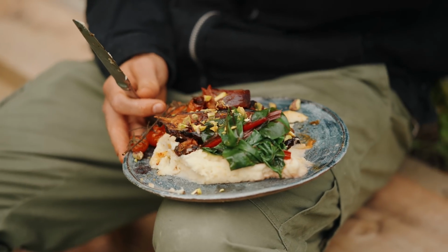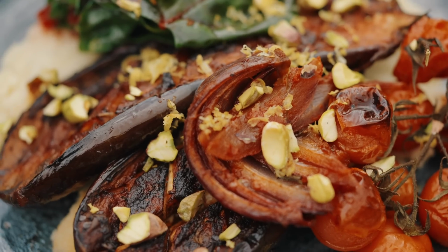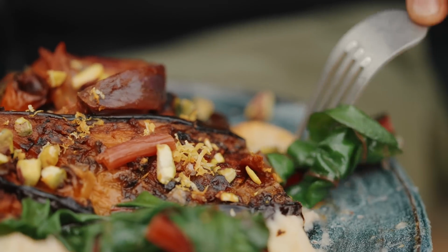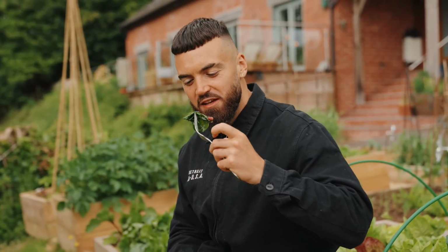Because of the double cooking of the grill and then in the oven, this aubergine just takes on this new texture. It's almost like a confit. It's like it's been cooked in fat. It's just amazing and moist and succulent. The freshest chard in the world. From garden to kitchen in 2 minutes.